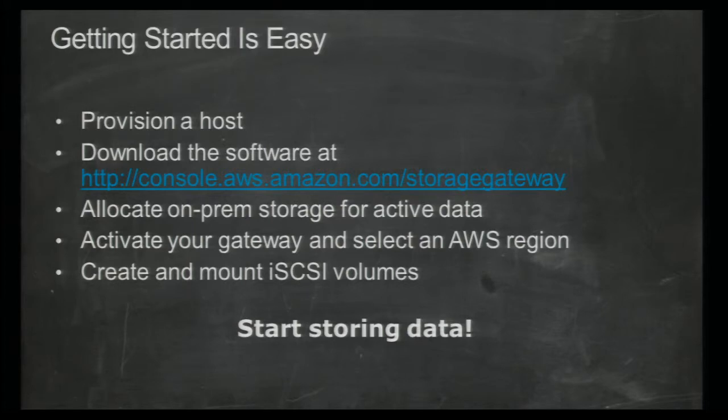And then finally, in terms of activation, you would select the AWS region. So which Amazon S3 region do you want to store your data in? And once you've done that, you can then start creating and mounting iSCSI storage volumes to your on-premise application servers and start storing data.